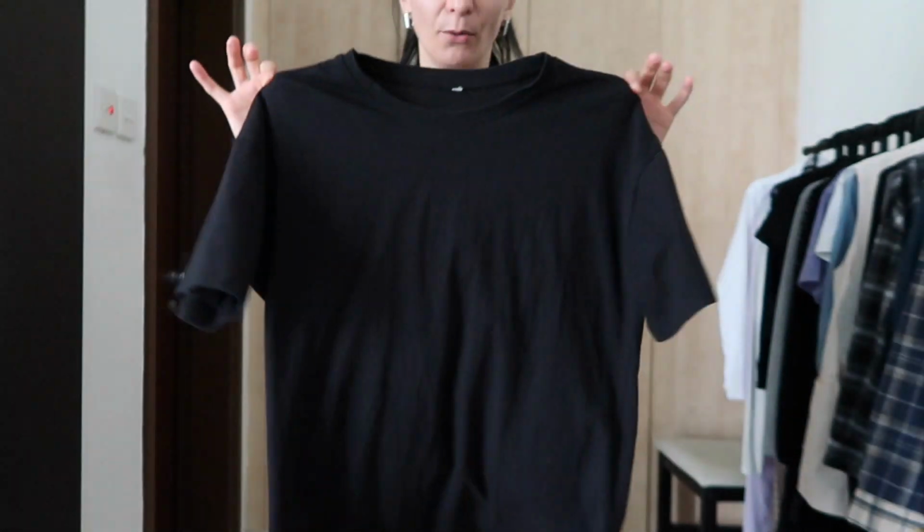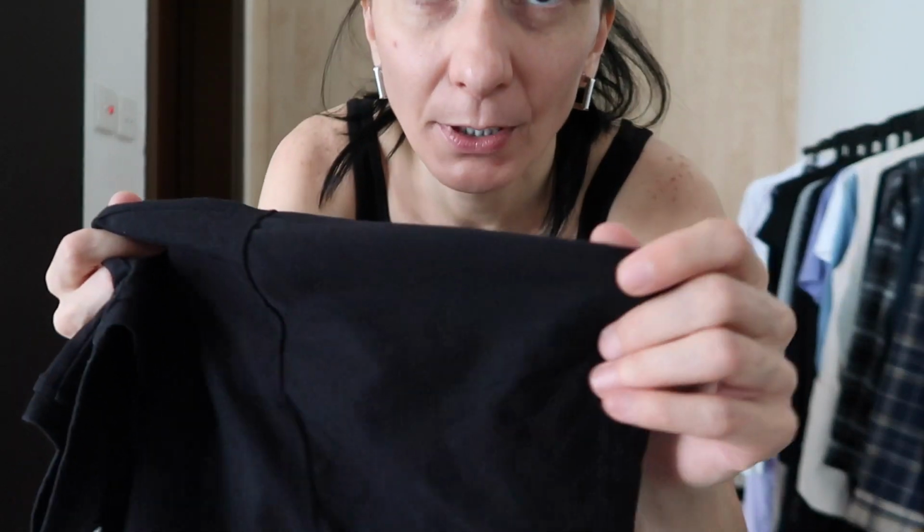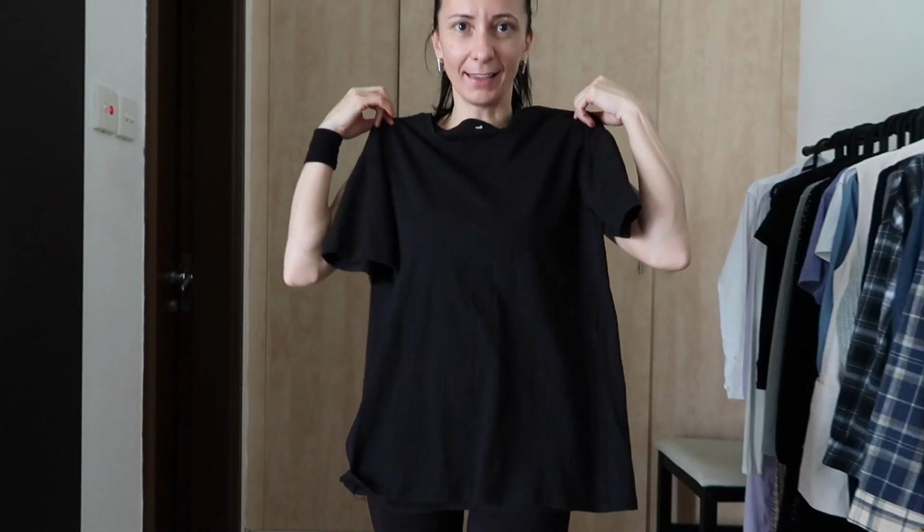But I still love it. I love the oversized and how it is, but the material is very different. And like I said, as soon as you sweat a little bit, girl, it's there. But it's also very beautiful and nice.